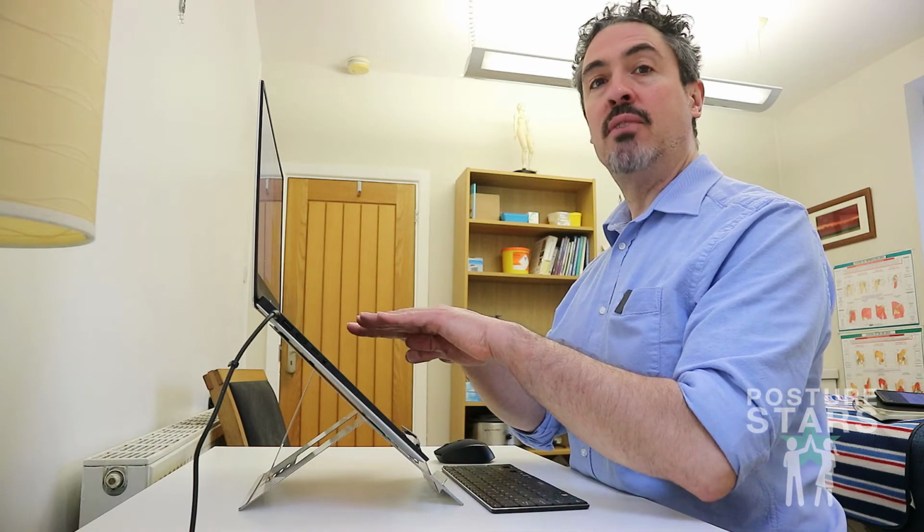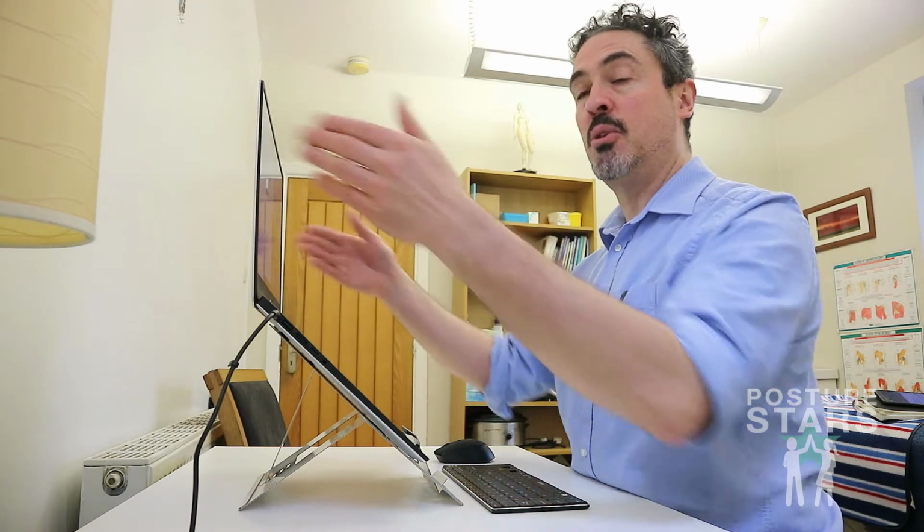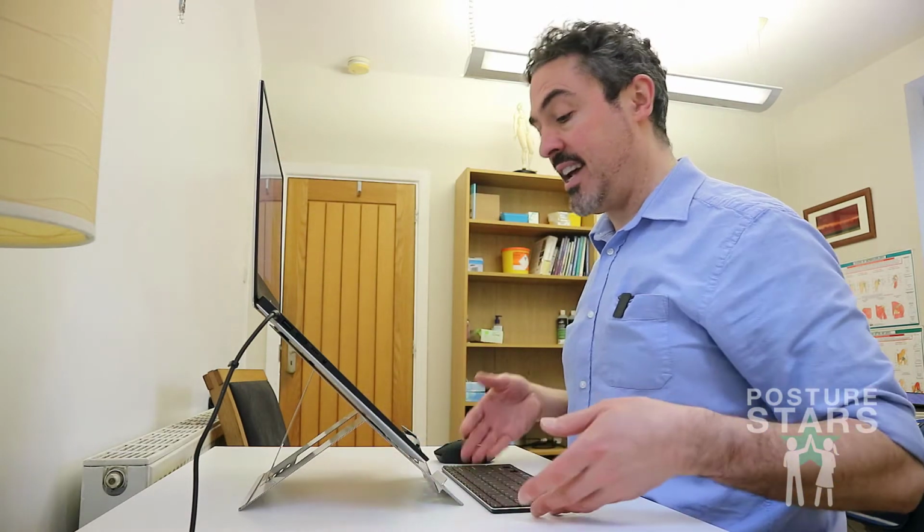You can also get risers for your laptop. You can just have something that you put your laptop on. And again, if you're doing that, it's definitely worth having a separate keyboard and mouse. These things are so affordable now, there's no reason not to have one. So get your workstation set up right if you're working from home on a laptop, or if you're hot desking at work on laptops, and you need to make sure that you're going to be able to work in that position for a good period of time without discomfort and without pain. Magic.